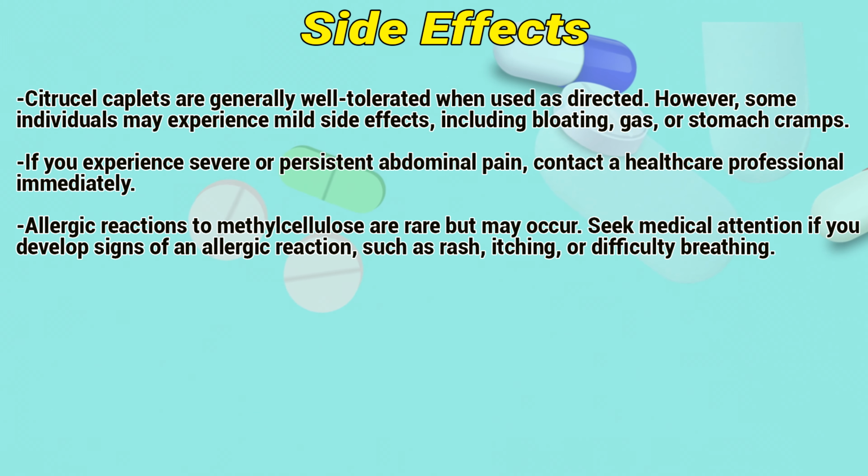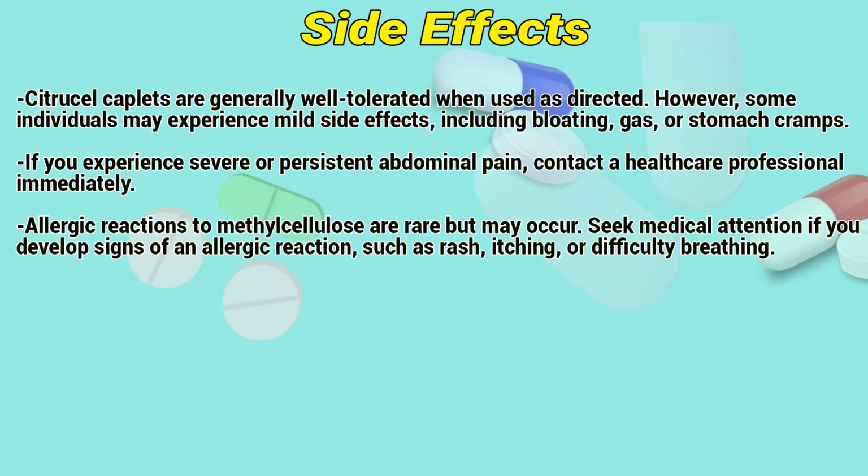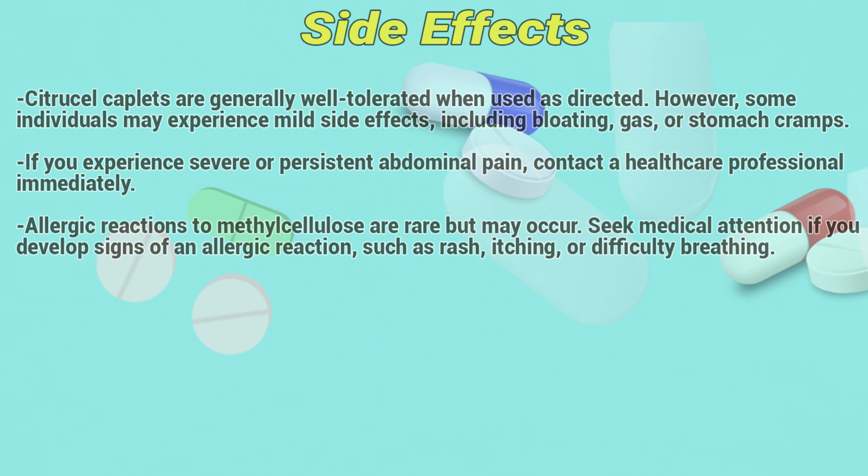Allergic reactions to methylcellulose are rare but may occur. Seek medical attention if you develop signs of an allergic reaction such as rash, itching, or difficulty breathing.